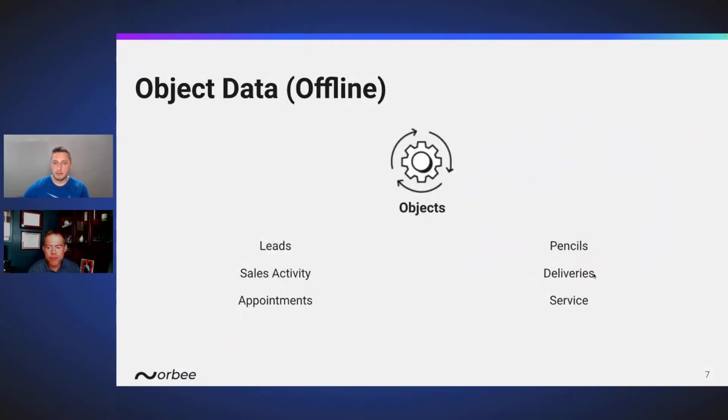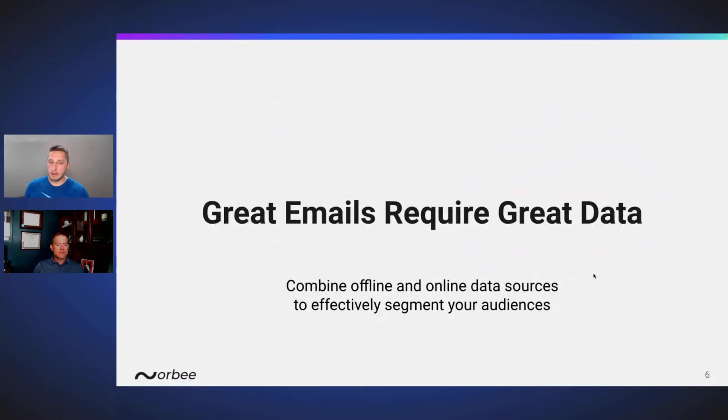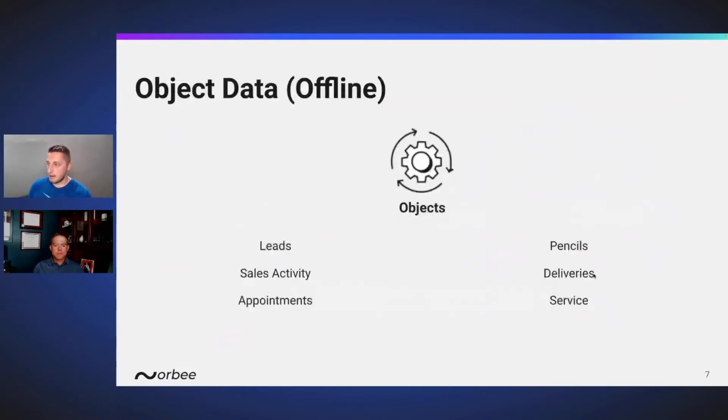So I want to talk about what kind of data, and specifically offline and online data sources. How do you combine those to effectively segment out your audiences? But let's start with, what is offline data? We consider these objects, right? So these are objects in your CRM. Brian, you want to touch on what is in a dealership CRM?